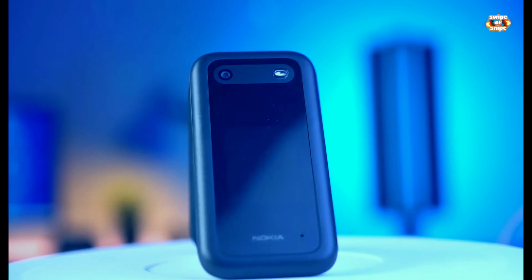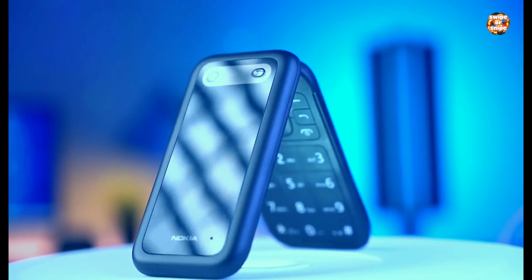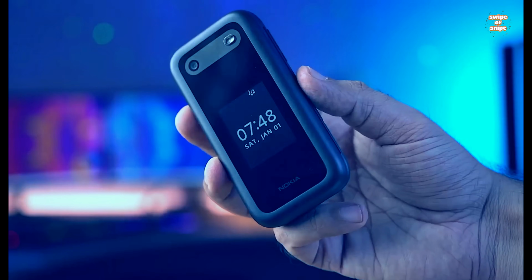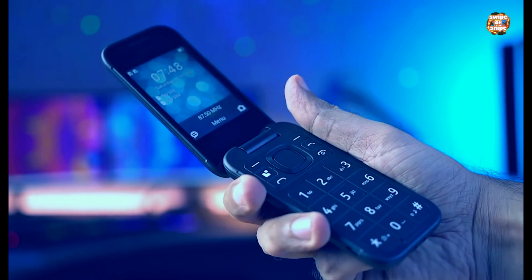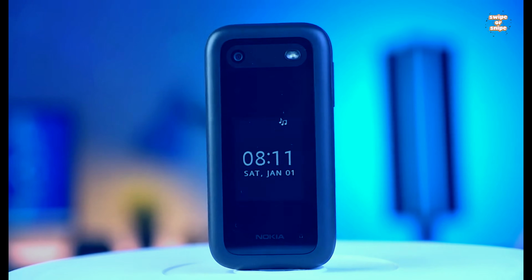No drain like smartphones. Who's this for? If you want a no-nonsense flip phone with basic calling, texting, and long battery life, this is your vibe. But if you want apps, cameras, and YouTube on the go, better stick to Android or iPhone.